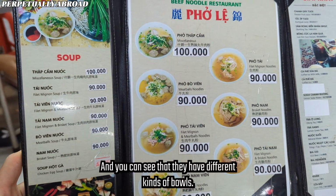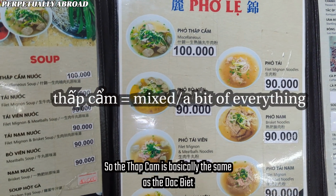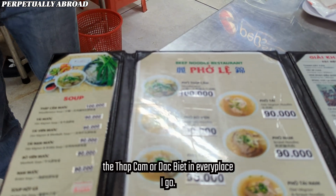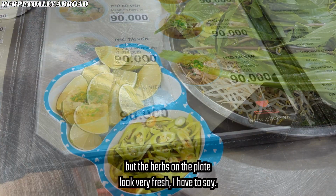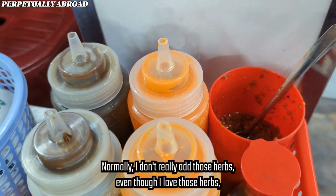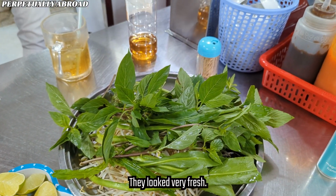Here's the menu, guys, and you can see that they have different kinds of bowls. I got the tap gum, which means mixed. Tap gum is basically the same as the đặc biệt or special bowl that I had in my last video. I will always try the tap gum or đặc biệt in every place I go. I couldn't find tendons on the menu, but the herbs on the plate looked very fresh, I have to say. And you have the typical chili sauce, fish sauce, you have everything you need. Normally I don't really add those herbs, even though I love them, because I'm not really used to adding those into pho. They looked very fresh, I have to say that.